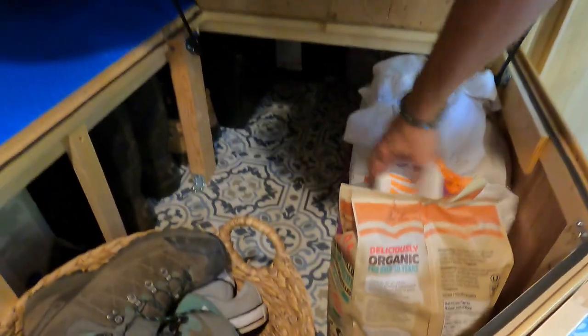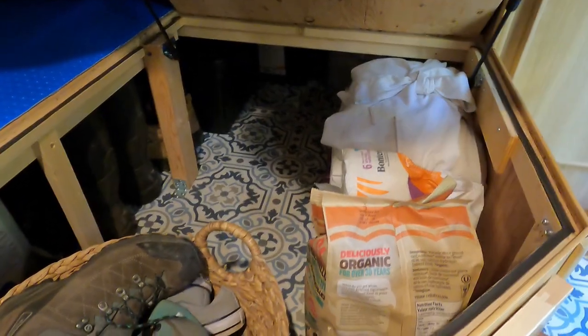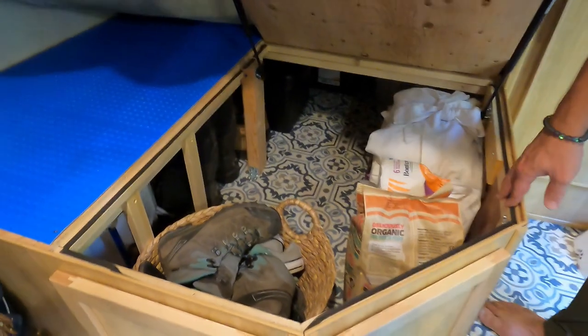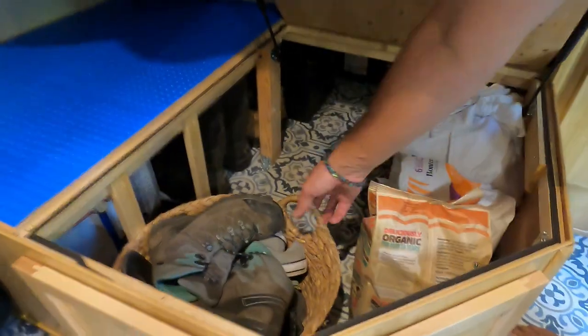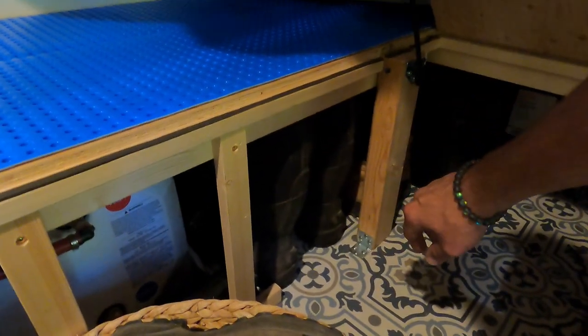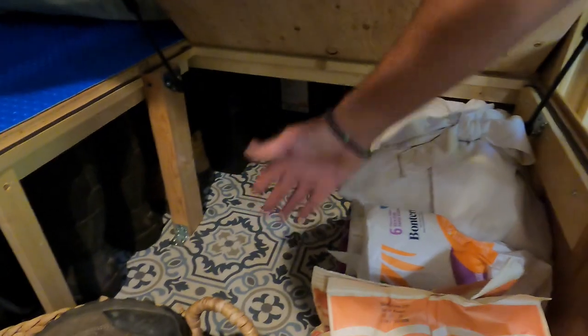And this is our under-bed storage space. As you can see, our bigger packages when we buy stuff, so we don't have to go for small packages, because bigger packages are usually cheaper. Some shoes in this basket. That's the water heater right there, the 6-gallon water tank. We have outside access hatches to our boots, work boots, files, and there's still space there.